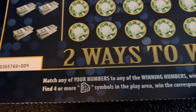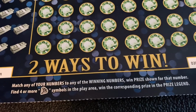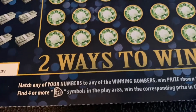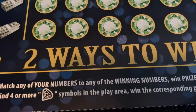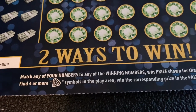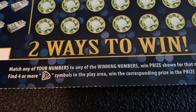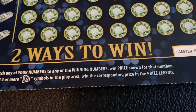I'm gonna go down to the directions, and it says match any of your numbers to any of the winning numbers. Win prize shown for that number. Find four or more diamond symbols in the play area. Win the corresponding prize in the prize legend.